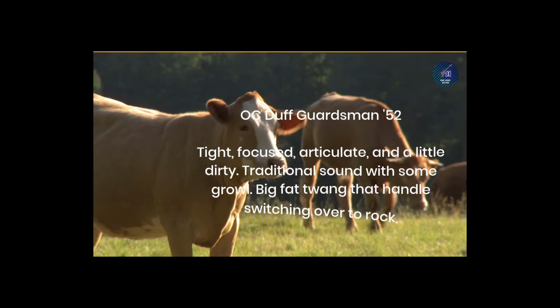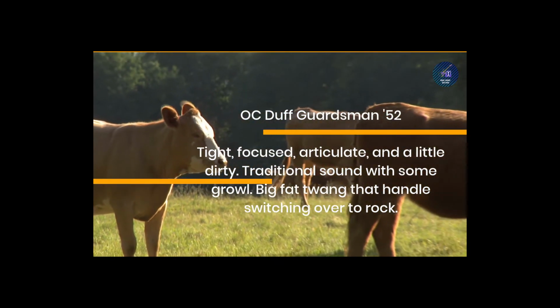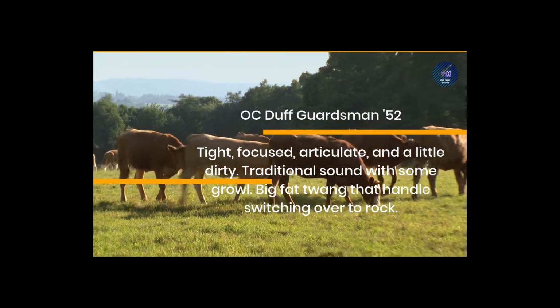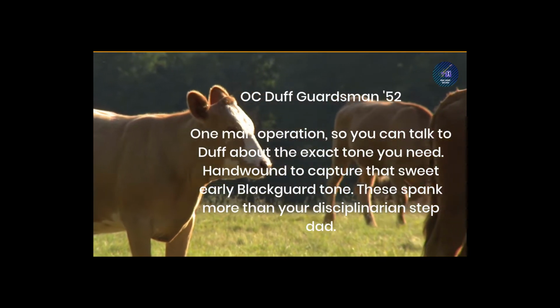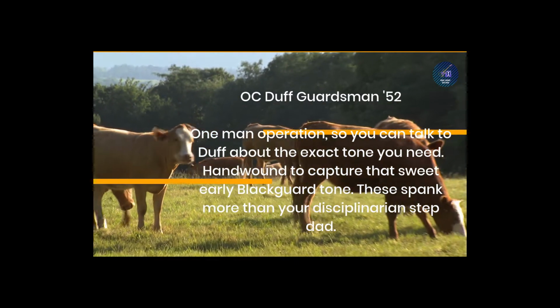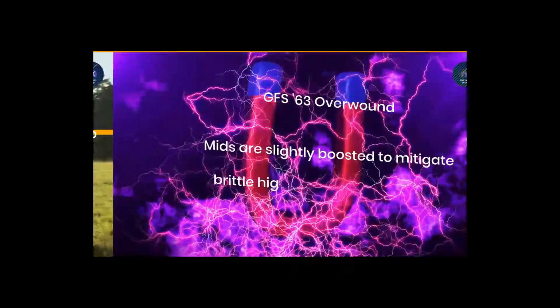OC Duff Guardsman, 52. Tight, focused, articulate, and a little dirty. Traditional sound with some growl. Big fat twang that handles switching over to rock. One-man operation, so you can talk to Duff about the exact tone you need. Hand-wound to capture that sweet early blackguard tone. These spank more than your disciplinarian stepdad.